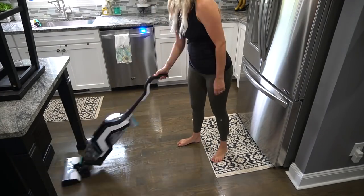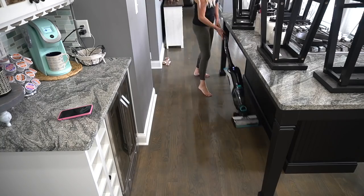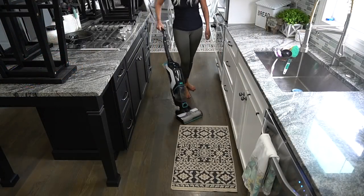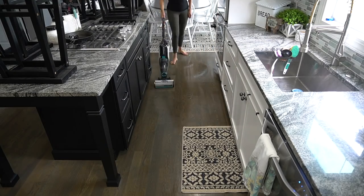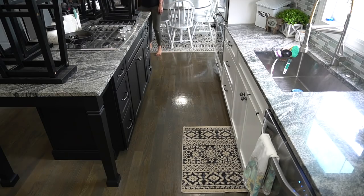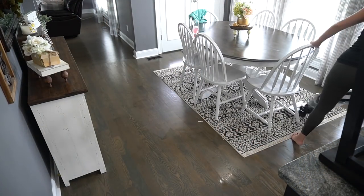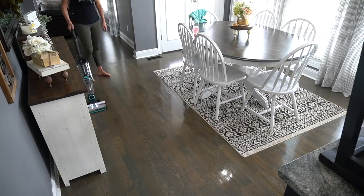I have a video entirely on this if you're interested, but some of the common questions I get about it are, does it release a constant solution? And the answer is no. So there's a trigger that I pull to release solution or not. So like when I picked that rug up, I didn't release solution. I just vacuumed up any dust and crumbs under there. But you can release as much water or as little water as you want.